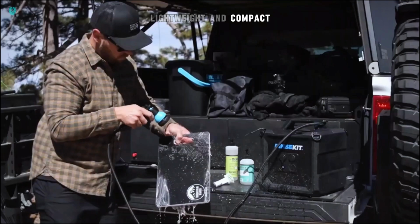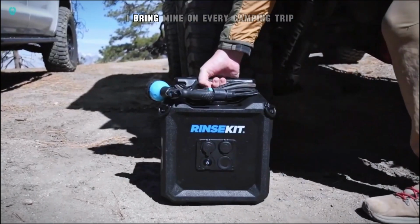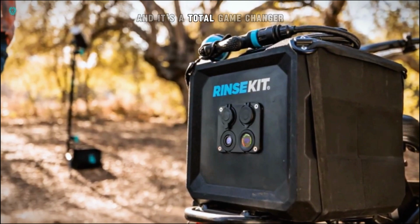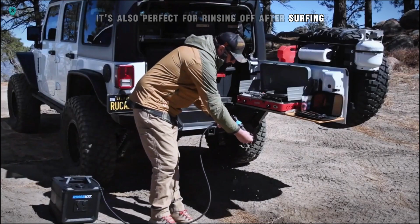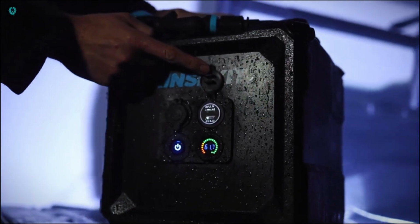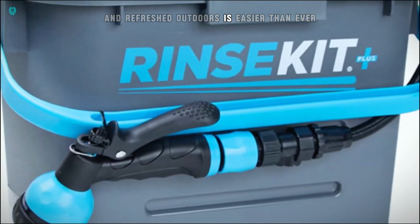Lightweight and compact, the Rinsekit Cube easily fits in your backpack or car. I bring mine on every camping trip, and it's a total game changer. It's also perfect for rinsing off after surfing, making cleanup a breeze. With the Rinsekit Cube, staying clean and refreshed outdoors is easier than ever.